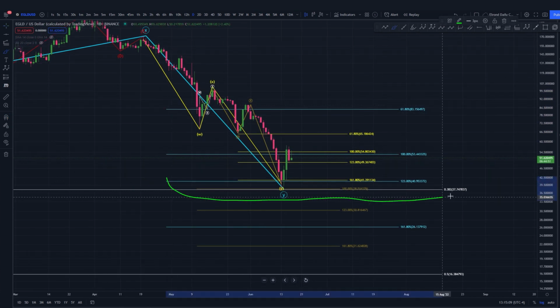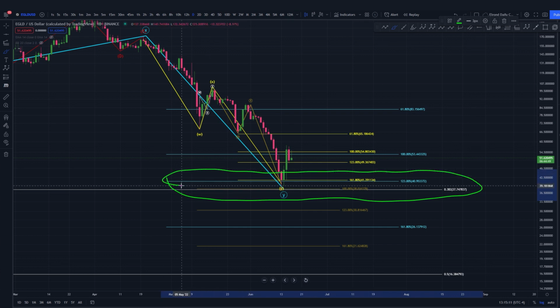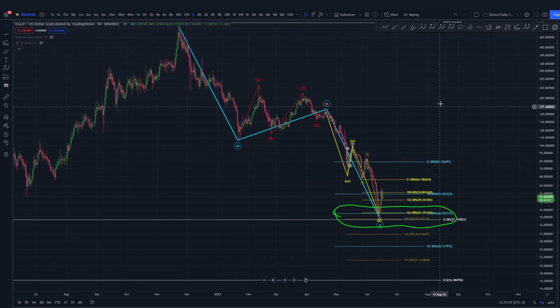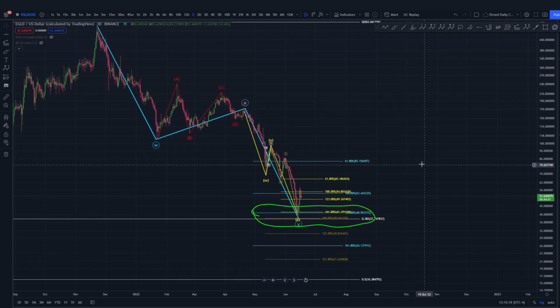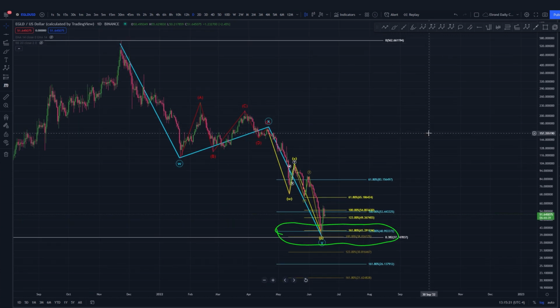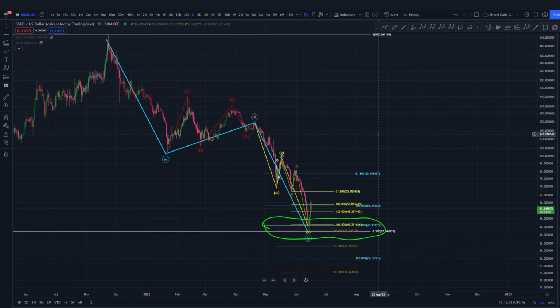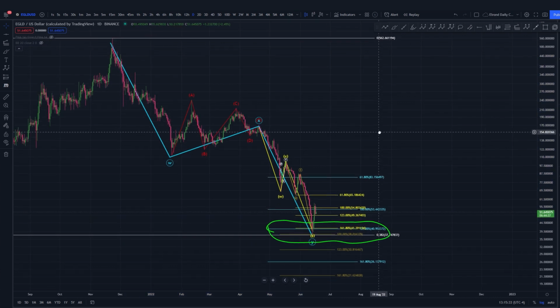There is a lot of probabilities that this pattern is all over right now here for Elrond. Does it mean that the bottom is in? I would say that there's good probabilities that this bottom is in for this pattern. Now, what's next? That's a good question.